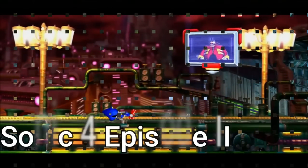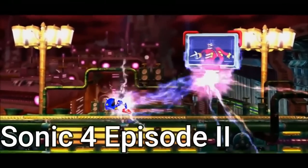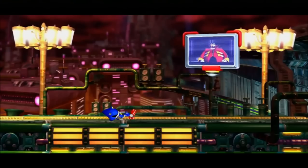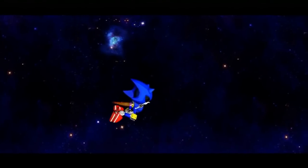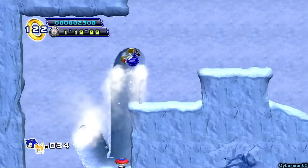Next game we have Sonic 4 Part 2. This game is one of my favorite Sonic games, believe it or not, and one of the reasons I really liked it is because it was a true sequel to Sonic CD, which is probably my favorite Sonic game of all time. Yeah, it was missing a couple things in it, they could have done a better job with certain things, but hey, still a pretty good game. Definitely check this one out.